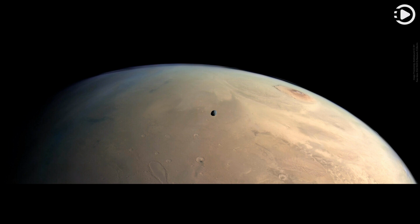The picture's most famous feature is Olympus Mons, the largest volcano in the solar system, visible on the upper right. Another large Martian volcano is visible on the right horizon, Pavonis Mons. Several circular impact craters can be seen on the surface of the aptly named red planet.